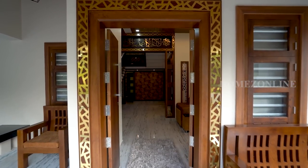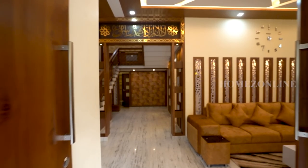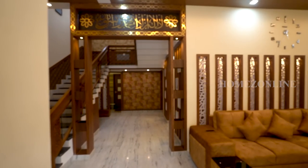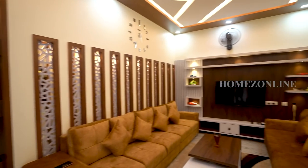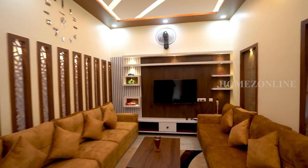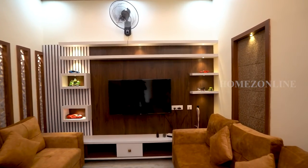Moving on, we are entering the living area on the right hand side. Here we can see a heavenly designed living area. Two large sofa sets are arranged on both sides, and a small tea table and TV unit are also arranged here. The TV unit area is designed stylishly with interior decoration.